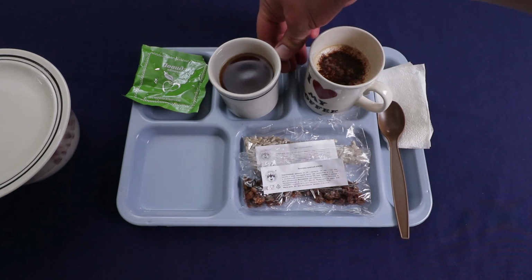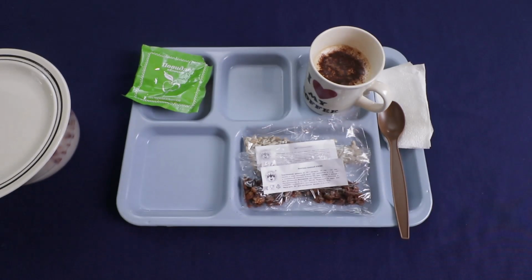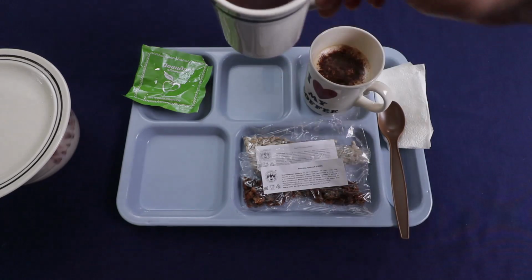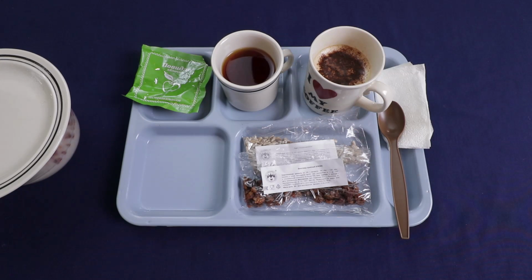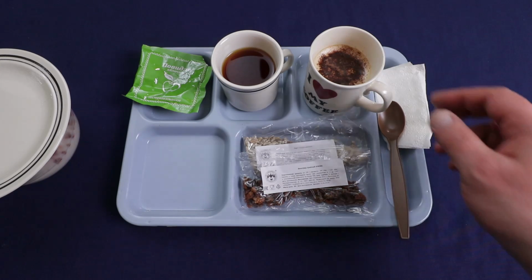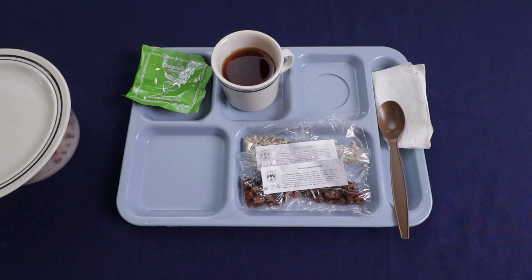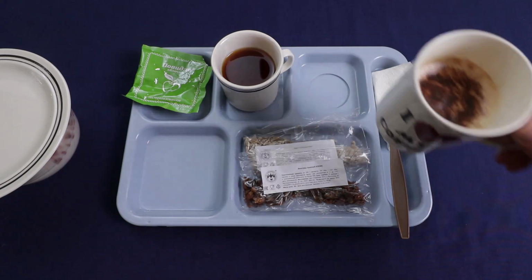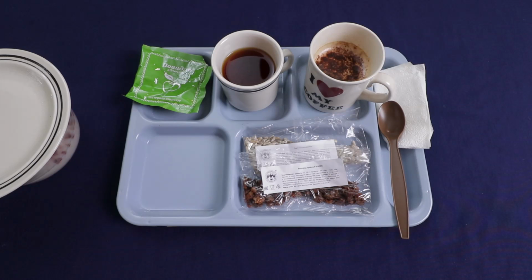Now, let's check out this tea real quick. I've always enjoyed it. Yeah, real nice Ceylon style tea. Doesn't need any sugar. You can put sugar in if you want, or creamer, but this didn't come with any. That's okay. And our cappuccino drink. Yeah, that's like a really nice 3-in-1 coffee drink. The chocolate powder goes really well with it. Not too sweet, just the way I like it. Very good.